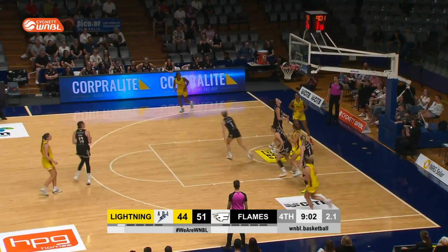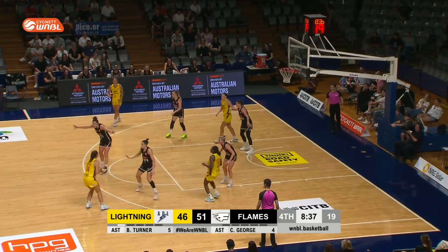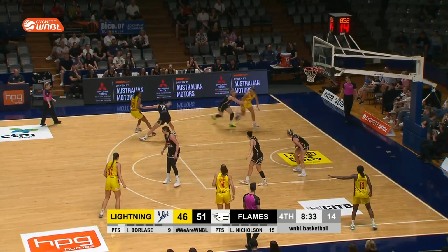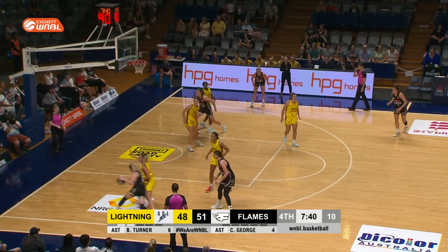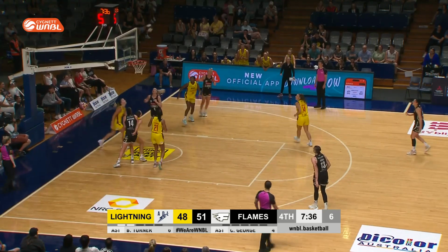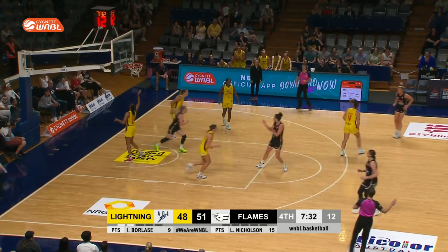Isn't it? Borlase, speaking of potent, great dime. Looking to take on Nicholson. Borlase will reset. Great cut from Brazel, and equally a great pass to find her. Opting against the screen, wants to go right at Brazel. Needs a teammate, 6 seconds. Nicholson will go. Madgen's there on the O-glass, and she gets it up and in.